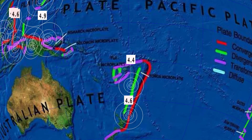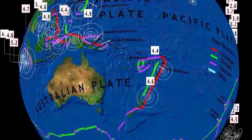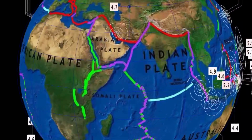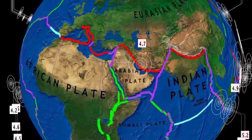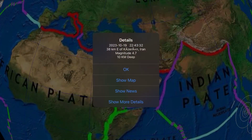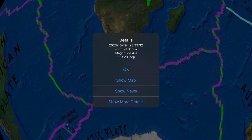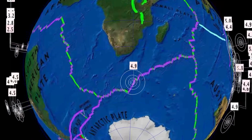And then we get to Fiji here. Deepest earthquake past 24 hours, 591 kilometer depth, 4.4 there, Fiji. As well, notable 4.6 New Zealand. 4.7 here, the Arabian Plate up into Iran, and a 4.9 south of Africa.